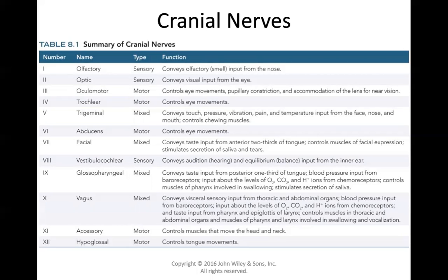So it's very involved with autonomic reflexes, as we'll find out here in our next lecture, especially when we talk about sympathetic, parasympathetic stuff. Others, we talk a little bit about, or really kind of not so much, but I do definitely want you to know this table, the number, the name, whether it's sensory or motor, but know the functions, for the most part.